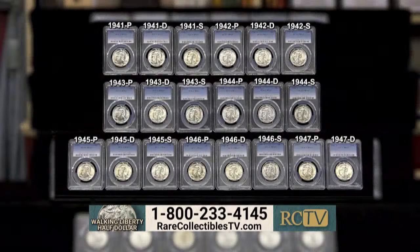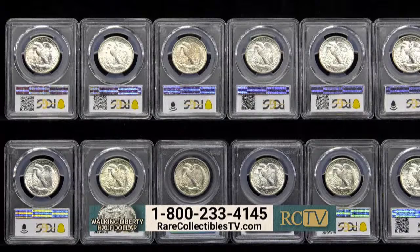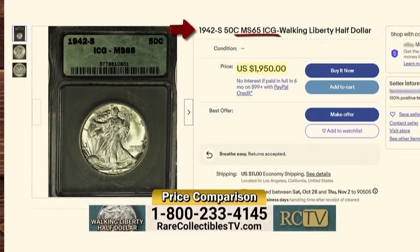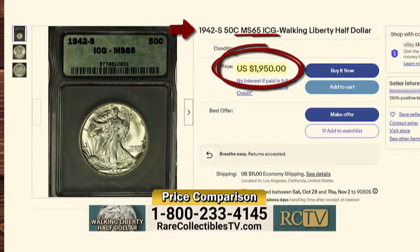And these Walkers, every single one of these 20 coins is more rare than these coins here. I mean, you see how much they bring. And some of these Walkers can bring some big money too. Look at, here's a few. Here's a 1942S that's graded MS65. That's actually not by NGC or PCGS. The coins we have are all NGC and PCGS, the two most popular and widely accepted grading companies. This is a different company, but still, $2,000 they're asking for that coin.